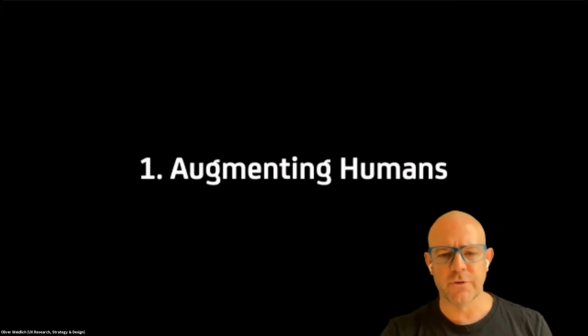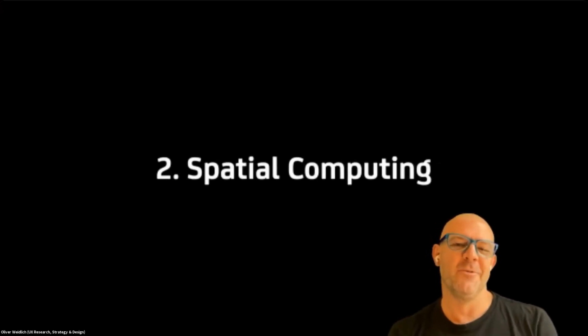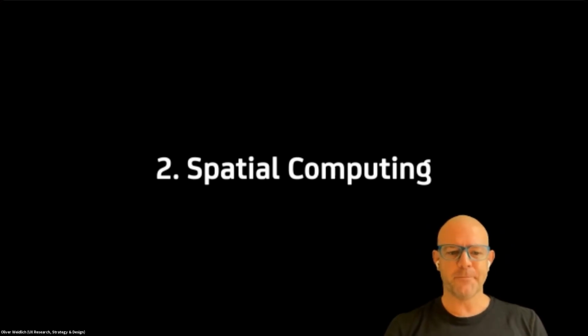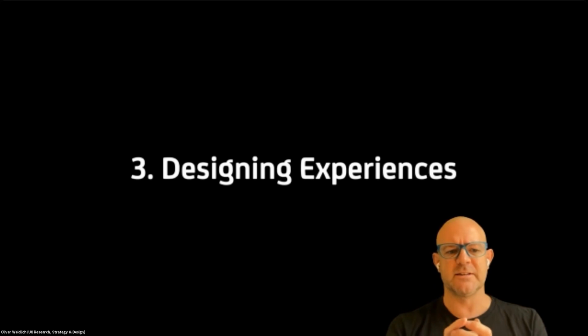So today we're going to talk through three things. The first one is augmenting humans and how that's happened over the last 10,000 years or so. Obviously just a summary, so we'll fly through that. Then we'll talk about what is spatial computing and a couple of core aspects and elements of that, what I think is interesting and how we've been designing aspects to it. And then, of course, at the end, we'll talk about how we bring all these things together into one single experience so that we can enable a whole new range of interactions.